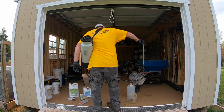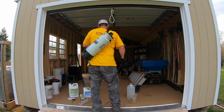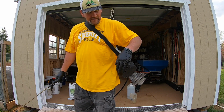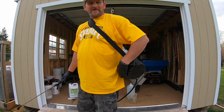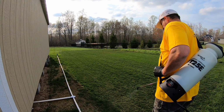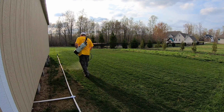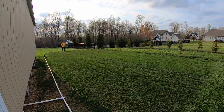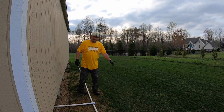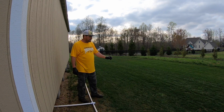Bring your hose around here, like so. You're ready to go. You can see right here is your button. You can just reach right here and turn it on. Alright, so there you go. Got the MicroGreene and the green effect and the adjuvant applied.